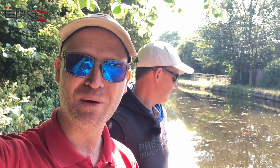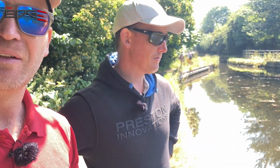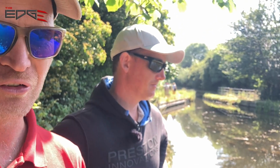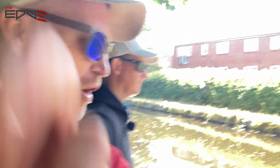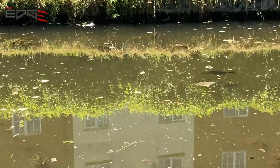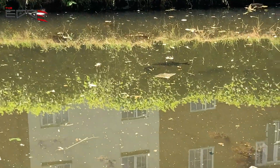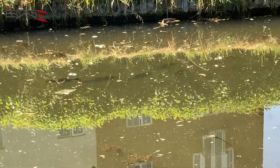This venue is absolutely rammed with fish. We're on... What canal is this, Lee? Chesterfield Canal. It's a beautiful venue. And I think there's canals like this up and down the country that have got this amount of fish in that are just massively neglected. So, look at this. Hopefully, we can zoom in. We've got bream. I mean, we've got mountains of roach and chub and all different species in here.